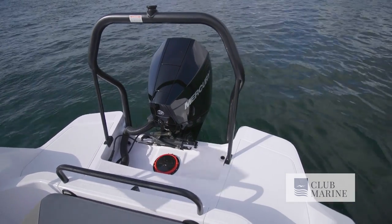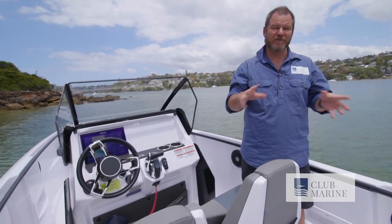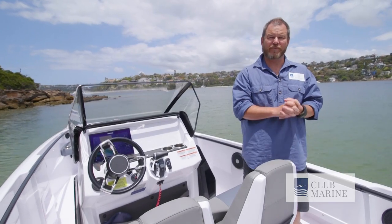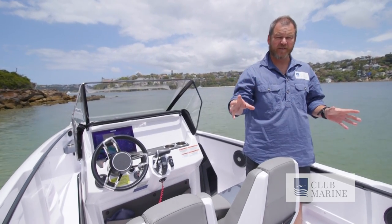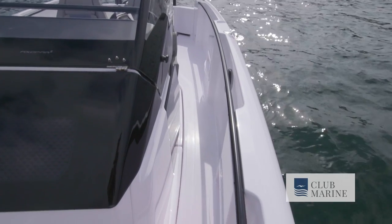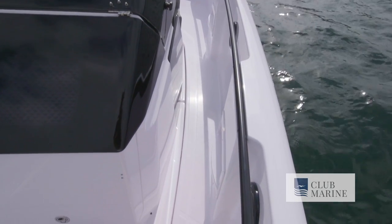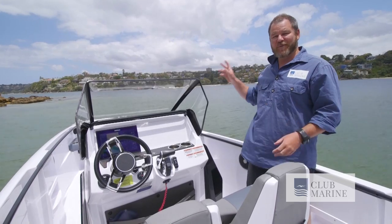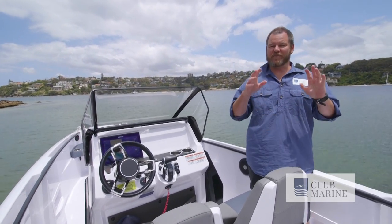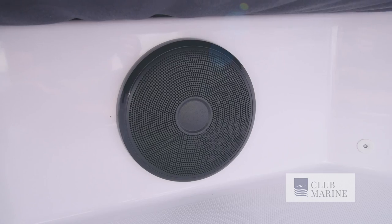You really want to enjoy your time on a boat, and it's hard not to do that on this particular vessel. There's plenty of room to move around. The walkways are wide. There's an overall beam of 2.23 metres. Doesn't sound like a lot, but they've really packed a fair bit in. There's also a six speaker sound system with one mighty subwoofer at the front, and that really gives you some great tunes. It's an option on this particular boat.